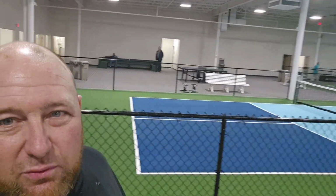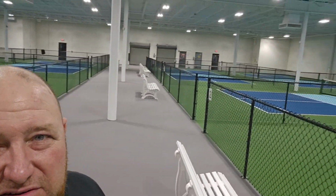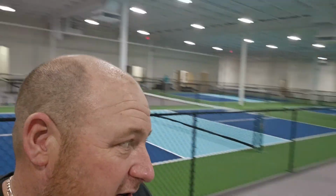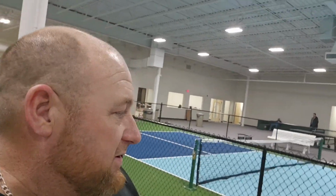Ryan with Premier Seal Coating, and here I am at the world famous Route 12 pickleball facility located in Westboro, Massachusetts. Grand opening tomorrow. Come on down. Ben's worked his butt off putting a good facility together for you guys to play. So tomorrow is their opening day.